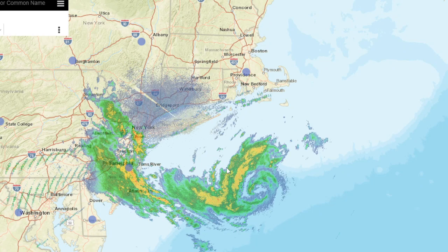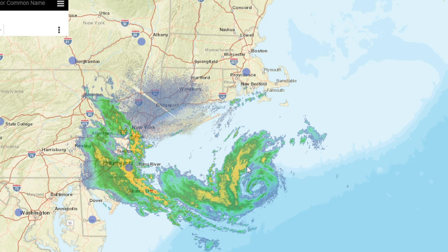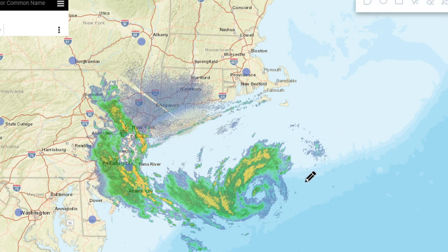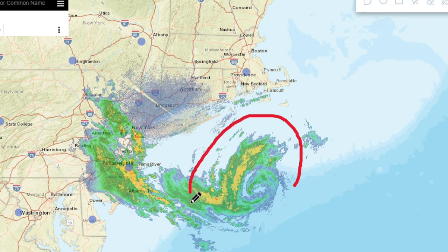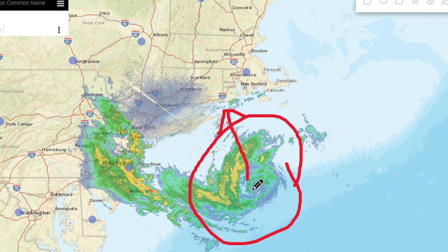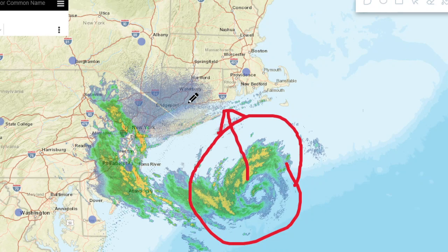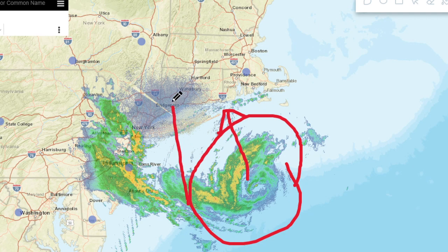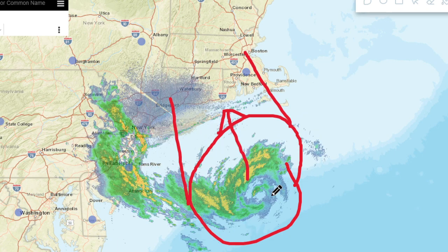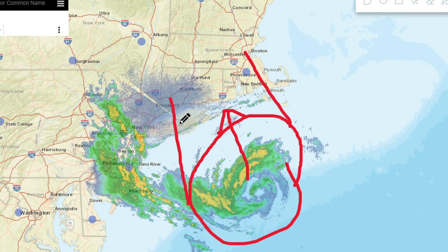A whole batch over here, and then more over here. So this is the actual rain band, and this is the eye right here. So you can see here where it's all tracking, and again, if we circle this all, here's your storm right here, and it's all tracking in this direction. So east of Montauk, probably over Block Island. That's probably where the eye is going to wind up. But anywhere in this circle area right here is going to see the most significant effects of the storm. And that's why the hurricane warning remains in effect for Suffolk County, and the tropical storm warning remains in effect for Nassau.